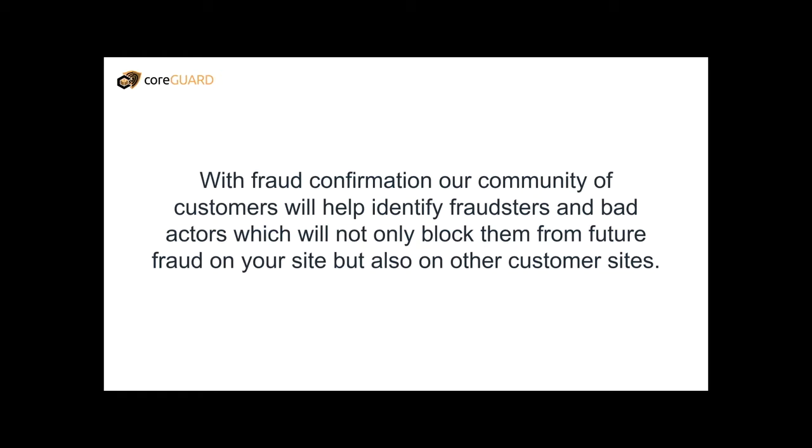Long term, we want to try to build this as a community solution. So we're going to give you a way to report this back to us by simply clicking a button and saying, yes, this was in fact fraud. And when you confirm that with us, guess what? This is where machine learning comes into play. It's not magic. The machine just says, yep, that was a fraud transaction.